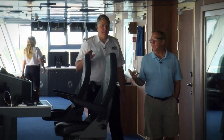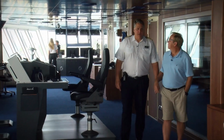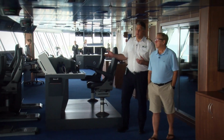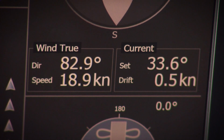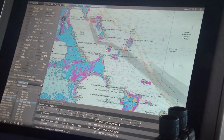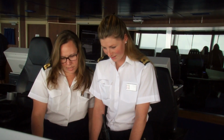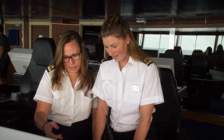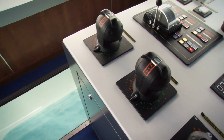But as a wannabe mariner, I was anxious to see the changes up on the bridge. Now, elegant may not be the word to use here, but other words like the latest technology, advanced weather forecasting, and the most sophisticated navigation maps on the Earth are all good descriptions. All that said, the folks up here say they're still sailors first, but they do have a boatload of tools right there at their fingertips.